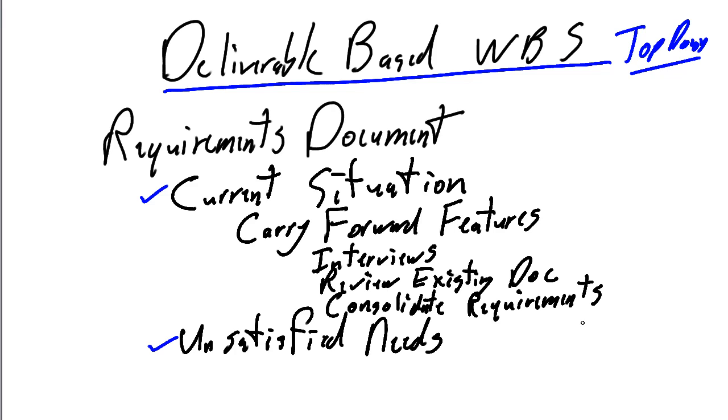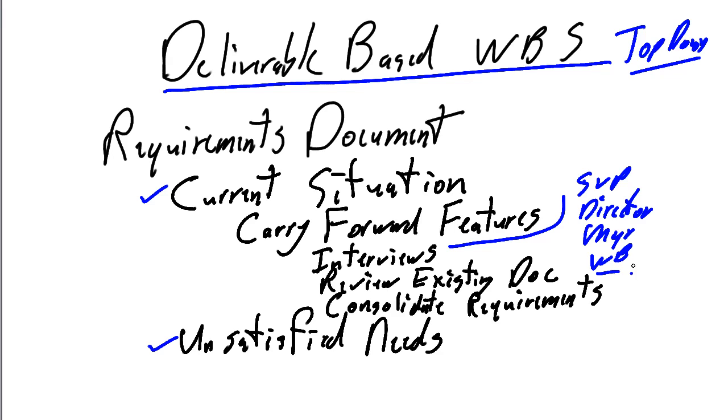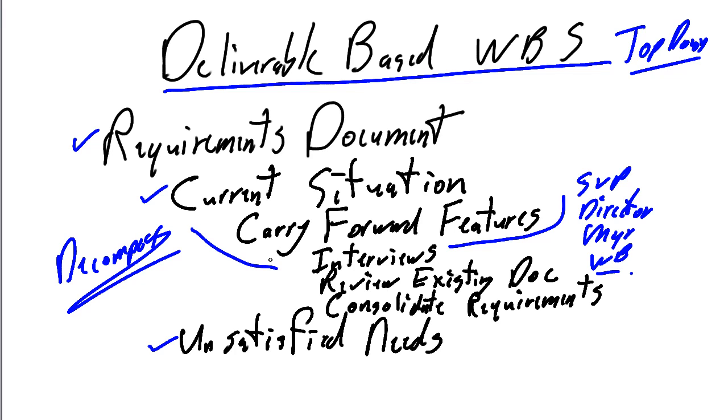And is that everything we need to do to identify all of the work packages? Or maybe we need to interview the senior VP, and we need to interview the director, and we need to interview the managers, and we need to interview the worker bees, and so on. Each project is going to decompose the WBS to a different level depending on the nature and style of the project. But with a deliverable-based top-down, we identify all of the requirements, and then we decompose the requirements into the individual work packages.